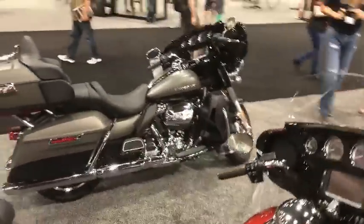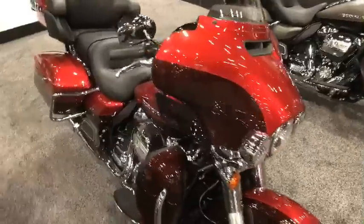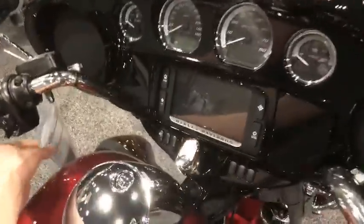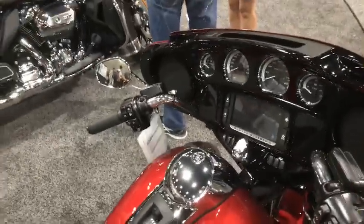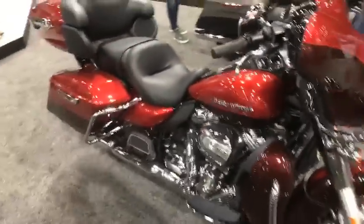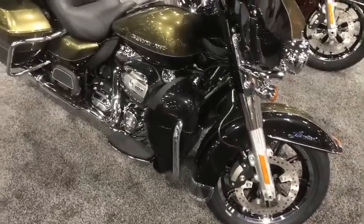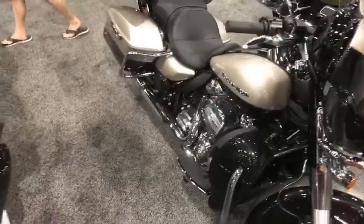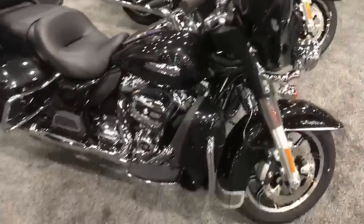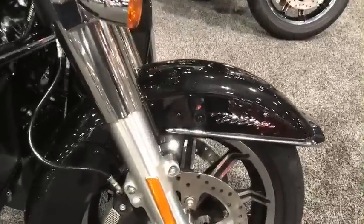Okay, here's some of your Limiteds and your Electric Glide Classics here. Electric Glide Ultra Classics. This is industrial gray. This is Wicked Red and Twisted Cherry two-tone. Ultra Limited. I just showed hard candy, guys. They have hard candy this year. Here's your Black Tempest again. This is Electric Glide Ultra Classic.